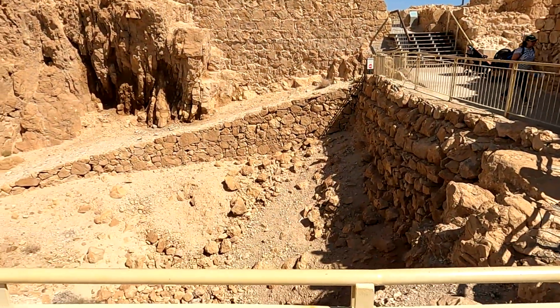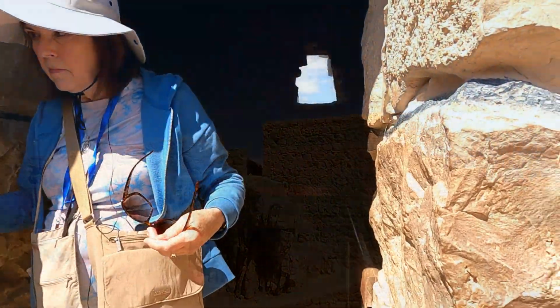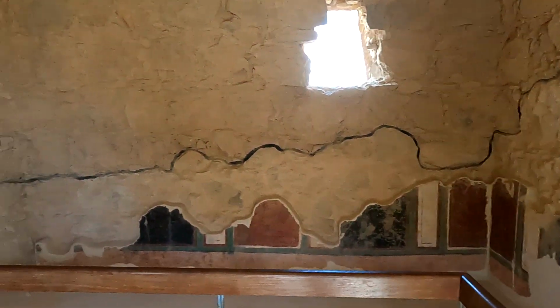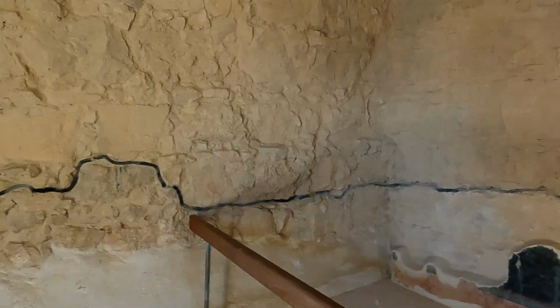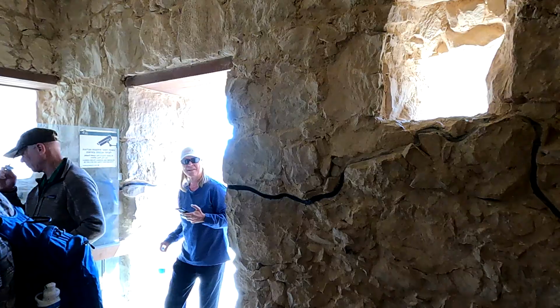So we're at Masada National Park. And Masada is an ancient fortress in Israel's southern Judean desert. It's a massive plateau overlooking the Dead Sea. This ancient fortress, built by Herod in 30 BC, would be much like Hitler's eagle's nest.